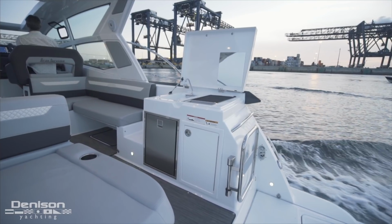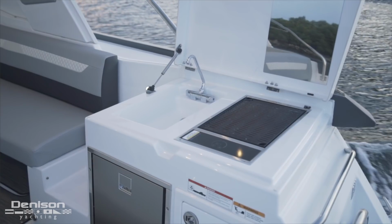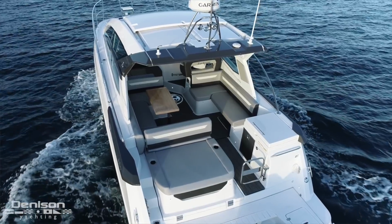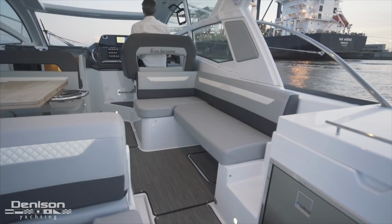Next, let's take a look at the open-air galley found on the starboard side. Here we find a Kenyan electric grill, a sink, and refrigeration below. Continuing forward brings us to more lounging and seating spaces, starting with this L-shaped settee on the starboard side.